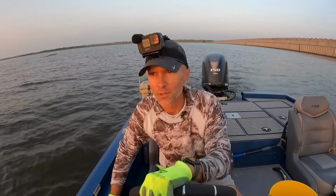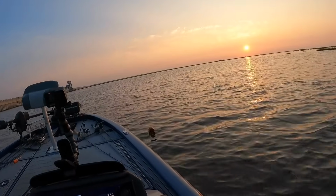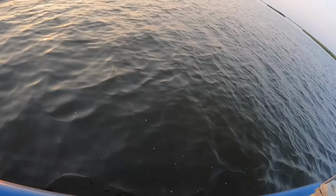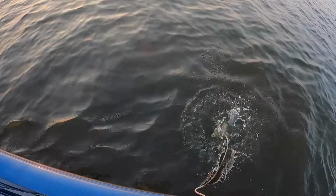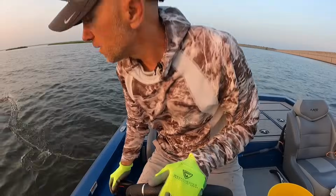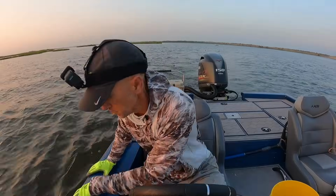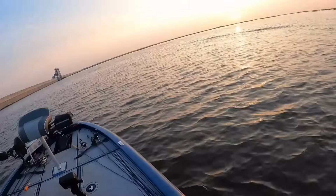Not ideal. I should have started dropping them here and gone that way, but it is what it is at this point. Doesn't really matter. Let's see how this goes. This could be a disaster. Skunk. Net number 1 is a skunk. It hadn't really been soaking long, so that's not a big surprise. Net number 2 is a skunk.